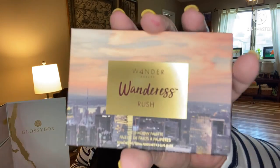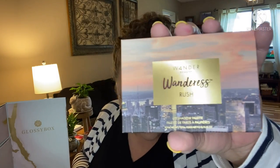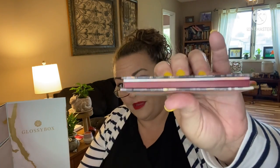And then we have from Wonder Beauty this palette. This is also a full size, worth $25. Wondrous Rush eyeshadow palette. Safety sealed. I like Wonder Beauty. Here's what the inner package looks like. It's one of these cardboard magnetic guys. Oh, that's pretty.